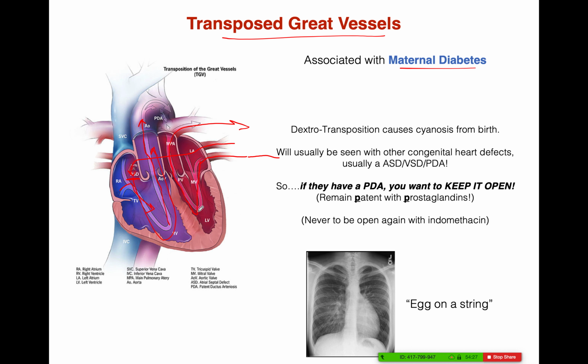Okay, so we're getting a little bit of oxygenation there. And the second thing is we have a patent ductus arteriosus that's open. So when the left ventricle pumps back to the lungs, some of the blood's going to cross over into the aorta and allow for oxygenation of the lower extremities, okay? So we need to see those other congenital heart defects.